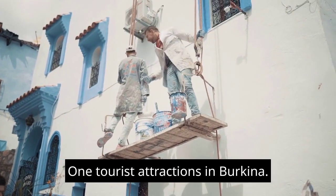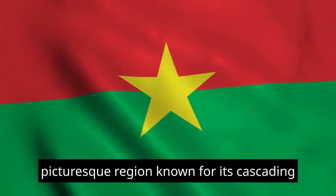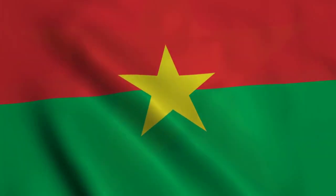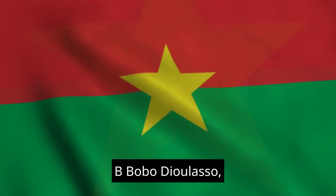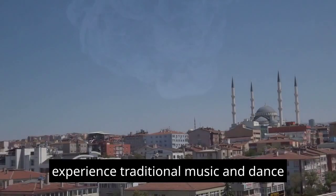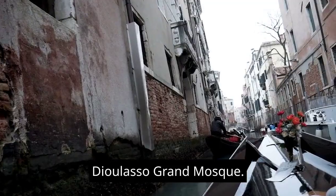1. Tourist attractions in Burkina Faso. A. Banfora, a picturesque region known for its cascading waterfalls, including the iconic Karfiguela Falls and the surreal Sindou Peaks that offer incredible trekking opportunities. B. Bobo Dioulasso, the cultural heart of Burkina Faso, where you can explore vibrant markets, experience traditional music and dance, and visit the Grand Mosque.